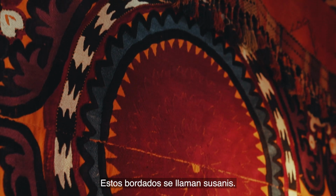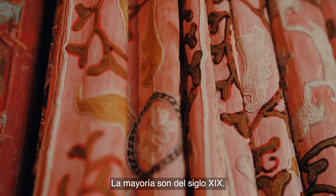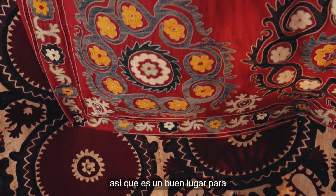These embroidered things are called Suzanis. They come from Central Asia. Most of them are 19th century. I think it's conducive to interesting dreams. So it's a good place to smoke a joint.